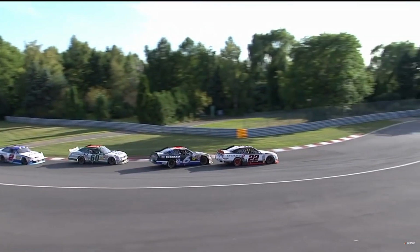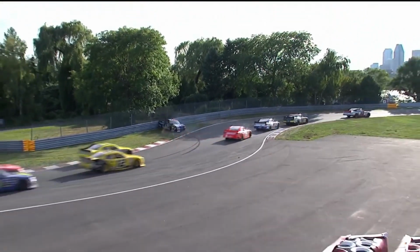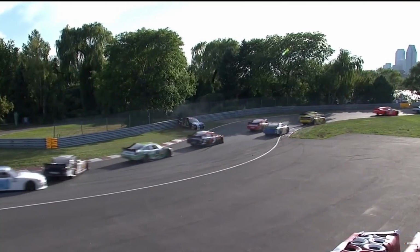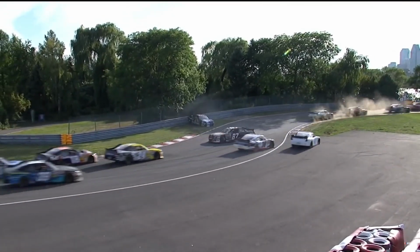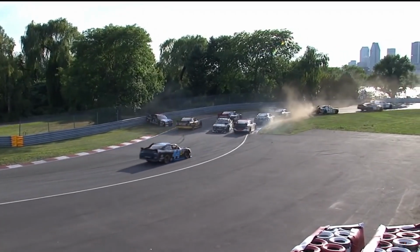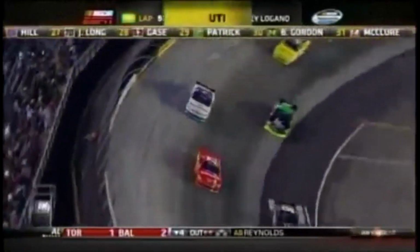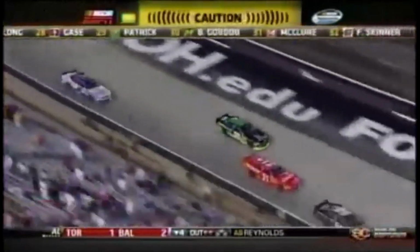Yeah, you know what? Ricky couldn't slow down. Ricky carried too much speed into the corner and couldn't slow down, and as a result got into the back of the 22, got the back of the car up in the air and spun. This battle continues. That is 4th and 5th. Contact, and into the wall goes last week's winner. Oh, man, he wrecked us. Keep coming. Caution is out.